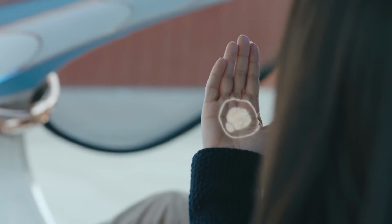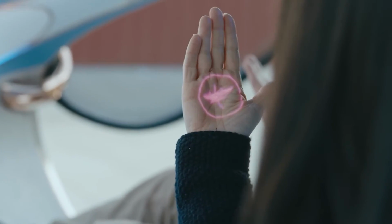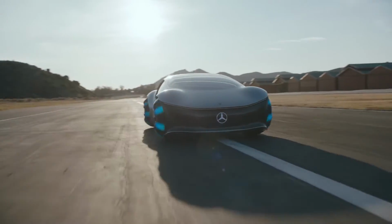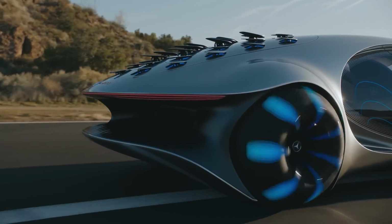The battery in this particular automobile can even be composted. The chairs of the Vision AVTR are actually constructed from vegetarian lumber, while the floor of the car is made of hand-harvested Indonesian wood. Perhaps the future is not so distant.